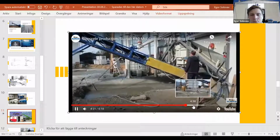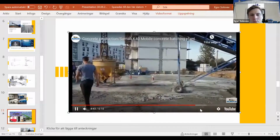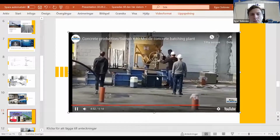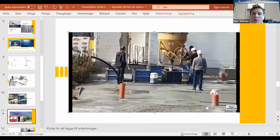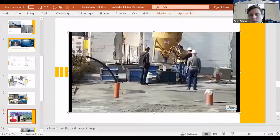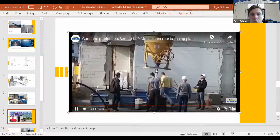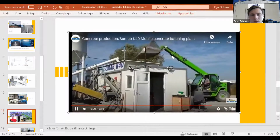So when it's ready, they transport this bucket and fill these molds with Lego blocks. You see here. Of course, it depends on how you organize your production as well. That is how you can organize it, but then you can make it automatically as well. But it depends on the budget, of course, and on how you want to organize, and also labor cost as well.